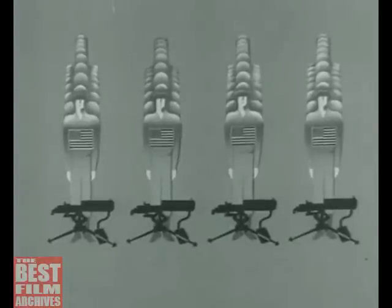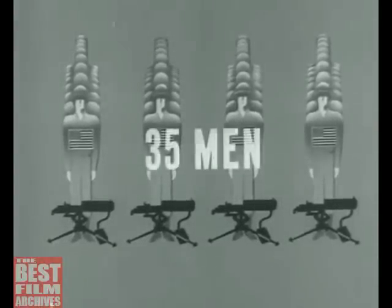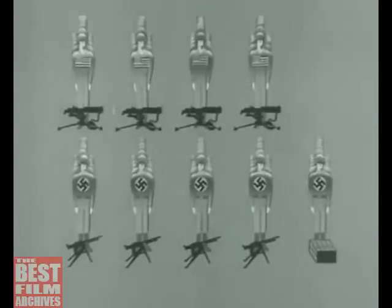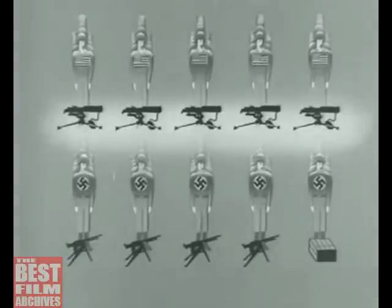Here they are in simple diagram form. 35 men, 4 machine guns. The German heavy machine gun platoon has the identical setup. 35 men and 4 guns. But an additional 8 men are required to lug all that ammunition. For these 8 men, we can substitute another machine gun squad with another gun, which will deliver its bullets where we want them to go. That's the choice we've made. More guns, which shoot slower, but more accurately.